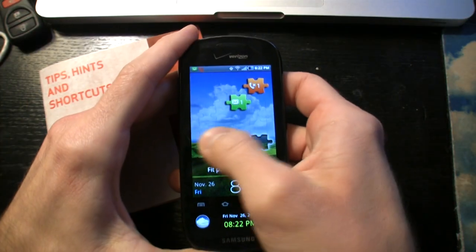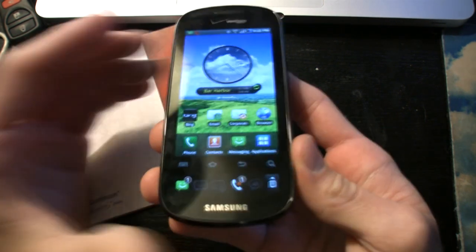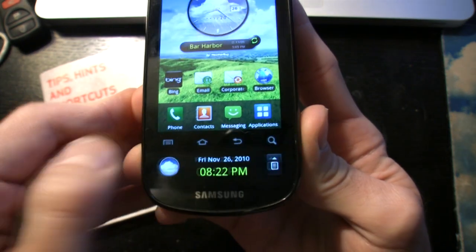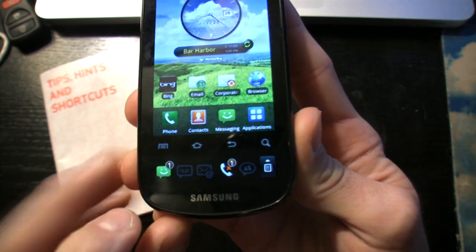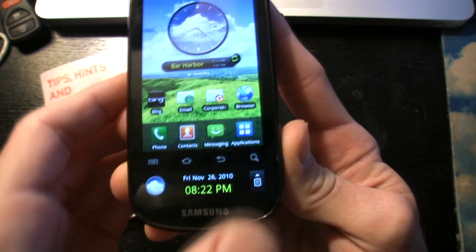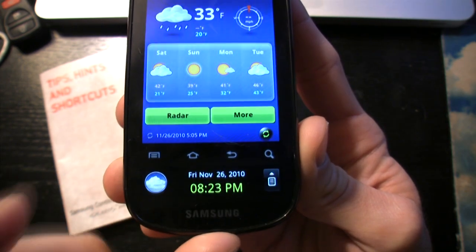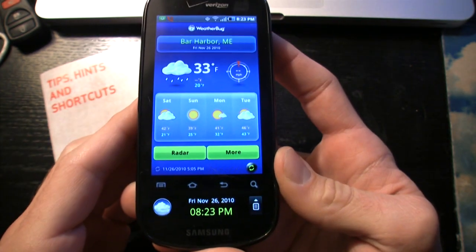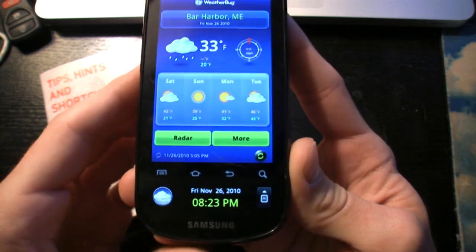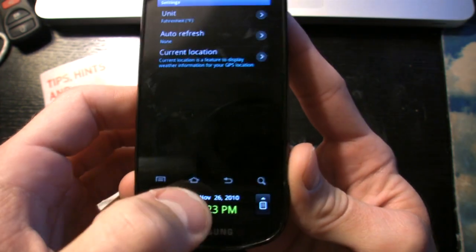Now we're going to play around with the Samsung Continuum. We're going to unlock it here with the classic puzzle pieces, and you can see here is the ticker bar. There are all our missed calls, text messages, voicemails, emails, etc. IMs. This is the main screen. Here's your weather. Nice and warm, isn't it? And let's go back here. Whoops.